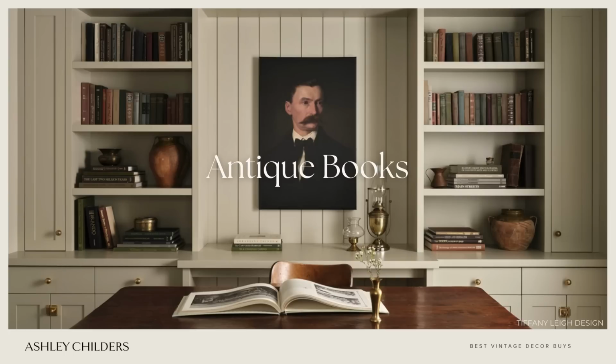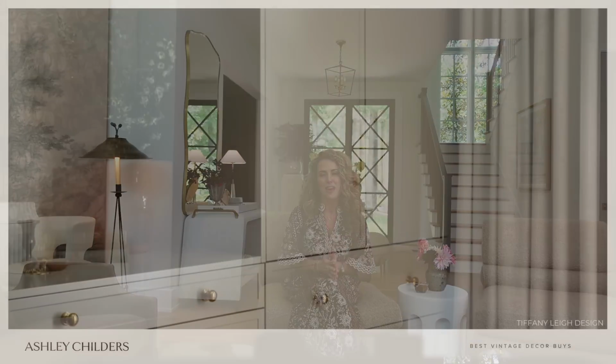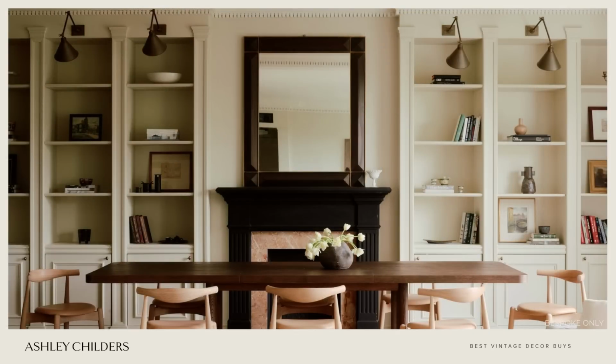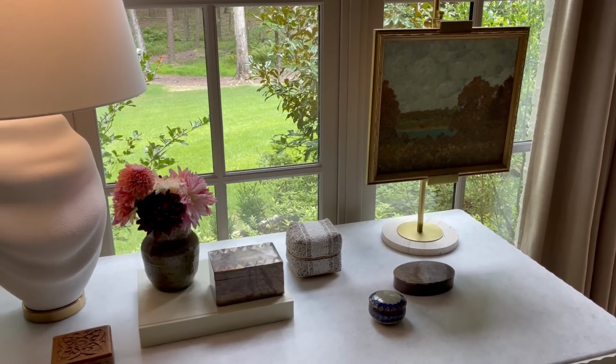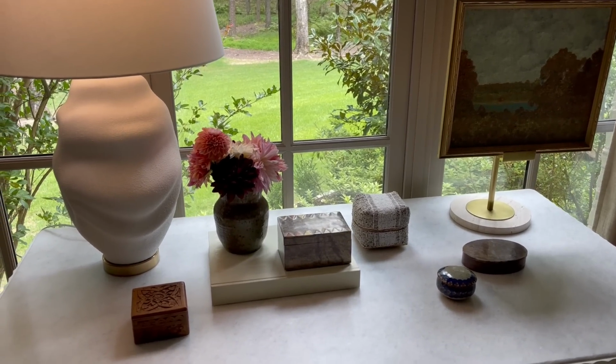Number 3 is antique books with beautifully aged covers. Not only do they tell stories of the past, but they also make for such great decor elements. You can display them on a table, group them in a bookshelf, or stack them up and use them as a makeshift riser for other decor pieces. I just love the patina and interest that antique book spines and covers add to a display. Plus, they're such a fun conversation piece in a room.